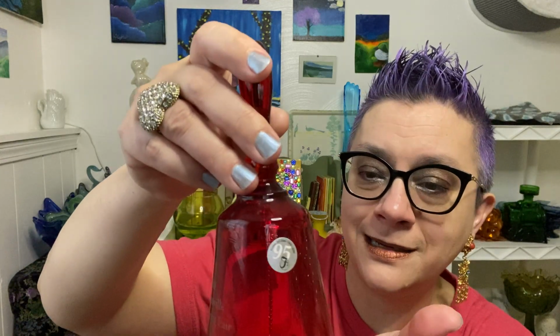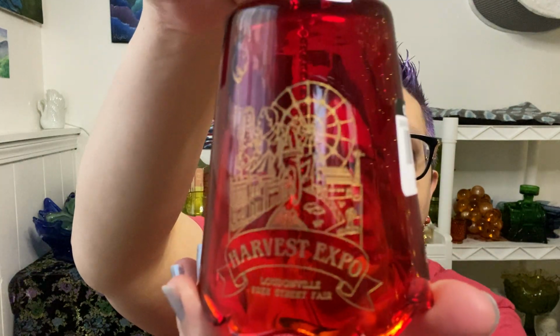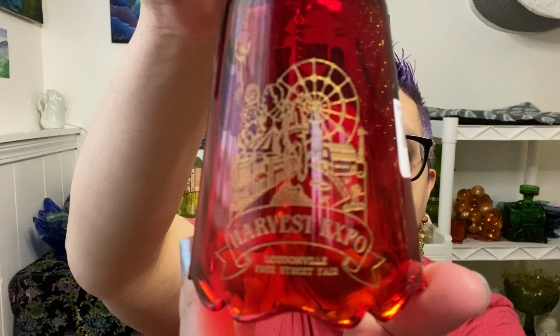Now, this is very specific, and I don't know if anybody collects Fenton bells that are tourist pieces, but in this area we have a Loudonville street fair that is free to go to, and it attracts a ton of people, lots of food trucks, and it's so rare to have something that is free that everybody in the area comes to the Loudonville street fair. Well, this is a commemorative bell for the Harvest Expo Loudonville Street Fair. Free street fair, it says so on it.